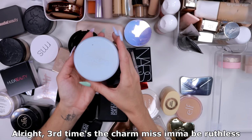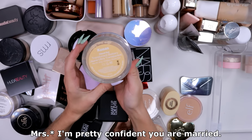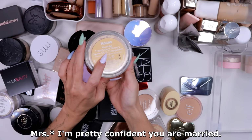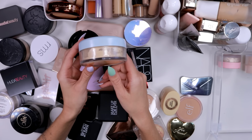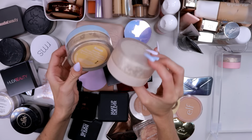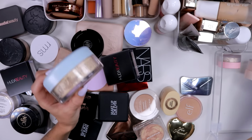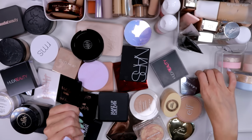I've also really been enjoying the Kosas powder. You can see this one has been on my desk. It's getting to be a little bit dirty. This one is Cloud Set in translucent buttery. This is probably the best talc-free powder in my collection. I really love this one. It does not have as much coverage as this one, and as you can see, it is not as light, but I really enjoy this one, and it is sitting on my desk on a regular.